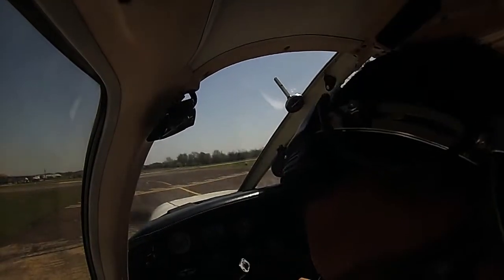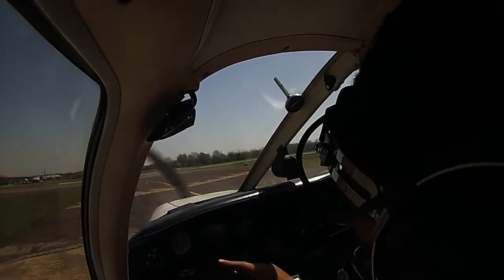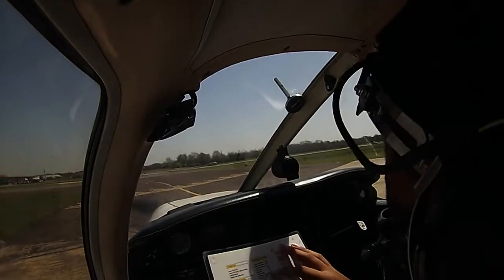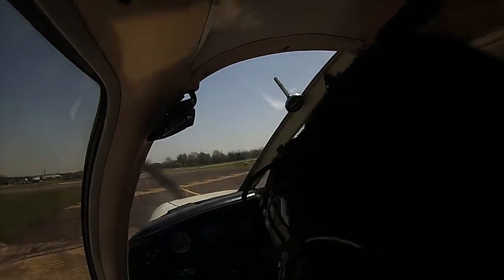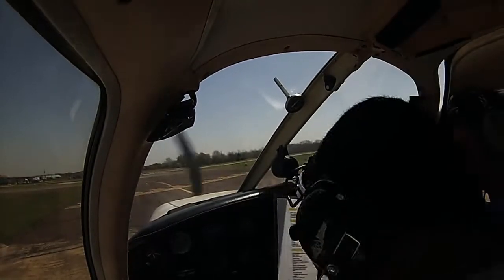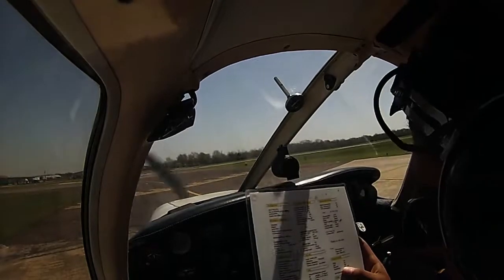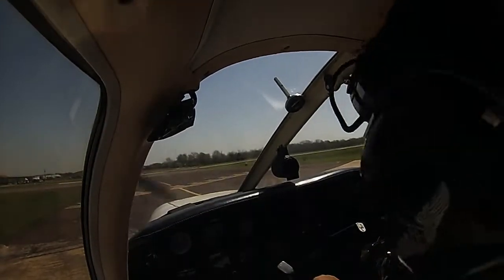Flight controls, check. That one's up, that one's down. That one's up, that one's down. Okay, fuel selector left to the fullest. Or actually, yeah, go to the left one, just because we've been using the right one. Throttle 2000 RPM, brakes.